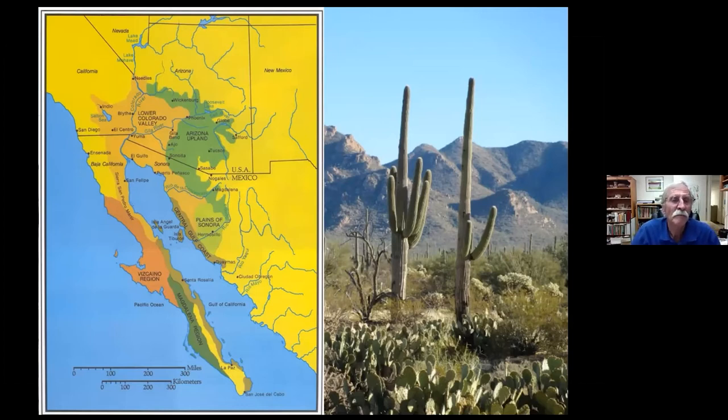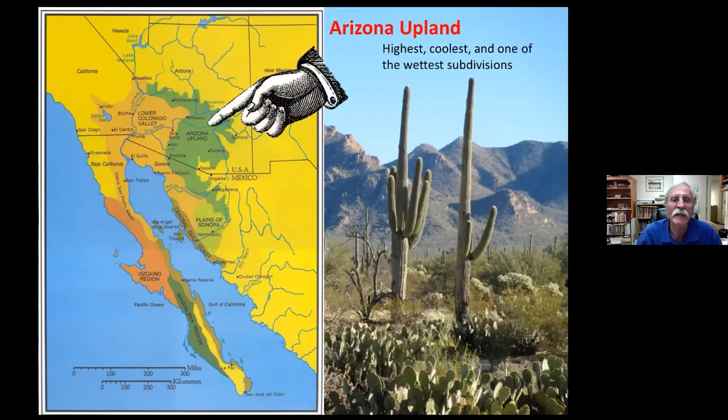Val and Karen pretty much covered the lower Colorado Valley subdivision. I'm mostly talking about the Arizona upland, which is the highest subdivision, the coolest, and one of the wettest, not the wettest, but one of the wettest subdivisions. And the picture here on the right is a typical Arizona upland scene.